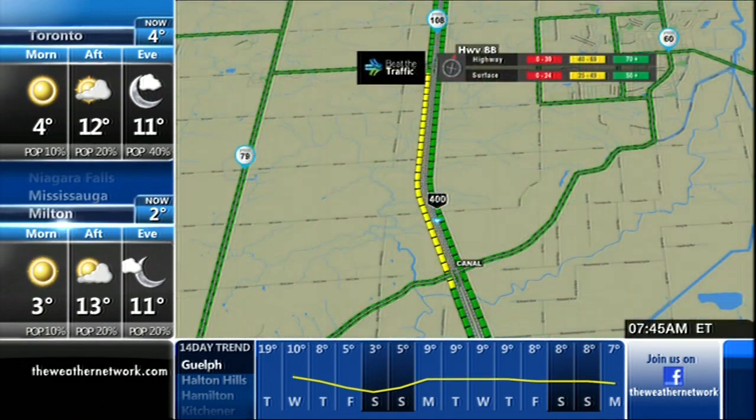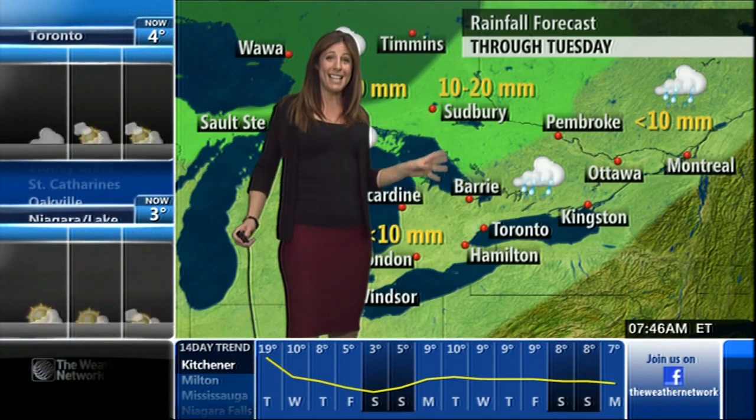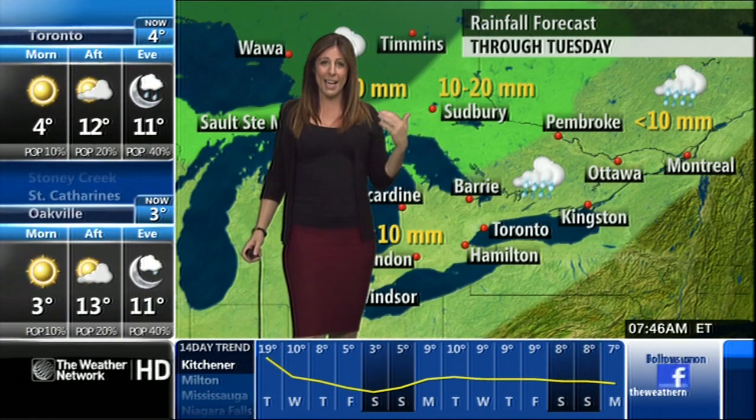Let's go and have a look and just see how we're doing. The rainfall forecast: we are going to be seeing some showers throughout the day today. Well, it's more so this evening and through the overnight ahead of this system.